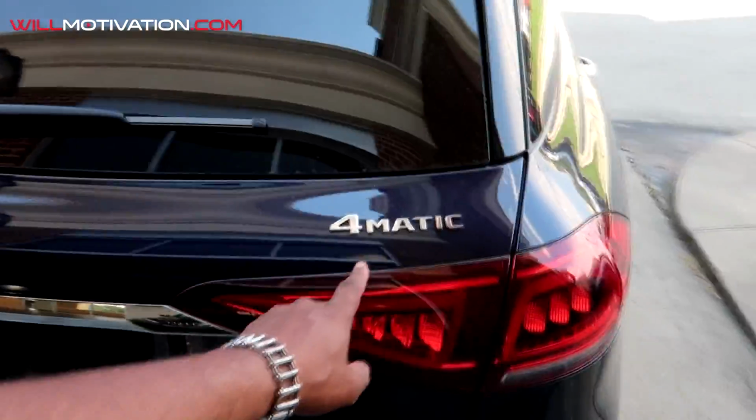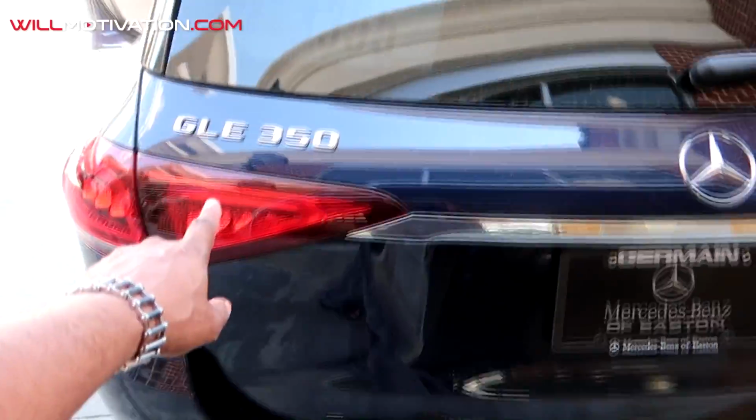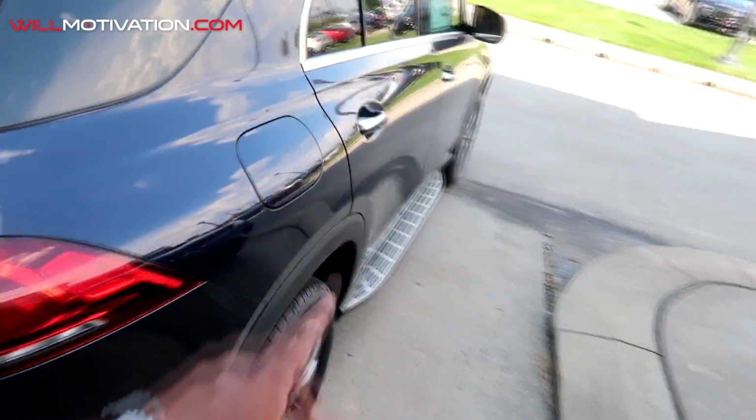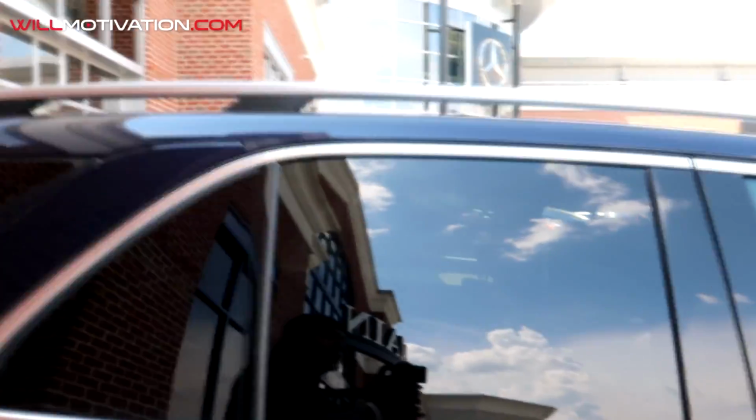And let me show you guys which version this is. This is the GLE 350. There's also a 450, but they don't want to give me the keys to that because I might do burnouts in the parking lot and that kind of thing. No, I'm just kidding. I'll probably come back and review a 450 if you guys demand that. But this is the 350. From what I understand, it's got plenty of power, and we're gonna find out.